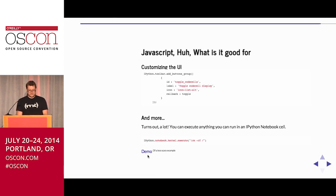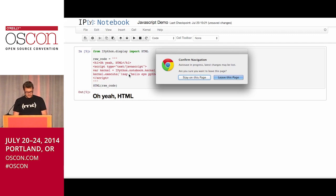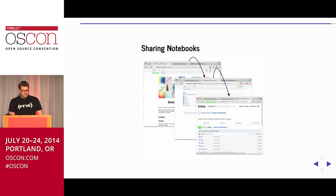So just to show a less scary example before we close up here, I had them hook up the speakers for this one. Hello, IPython notebook fans. There we go. So I'm calling the say command on my local system and send you this nice message. And so I think we'll wrap it there. There is the custom CSS.